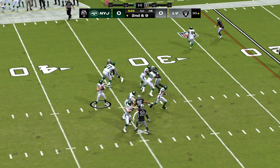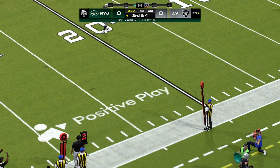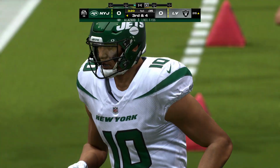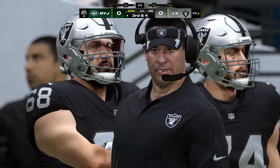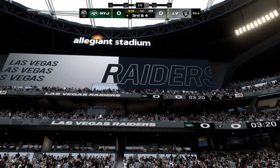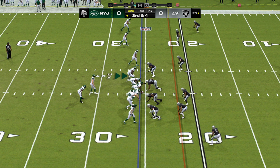Now it's Wilson. That'll be complete to Allen Lazard. And he is out of bounds inside the 30. So give him 5 yards there on the pitch and catch. And that'll bring us to a 3rd and 4. In search of 4 yards here to pick up the first down.